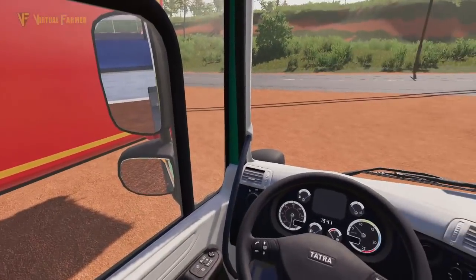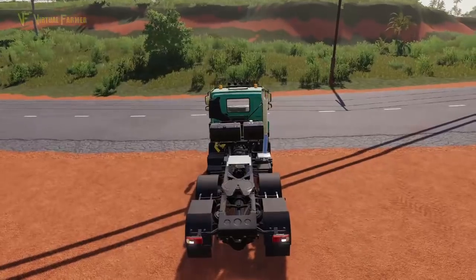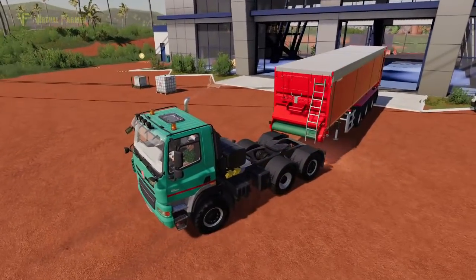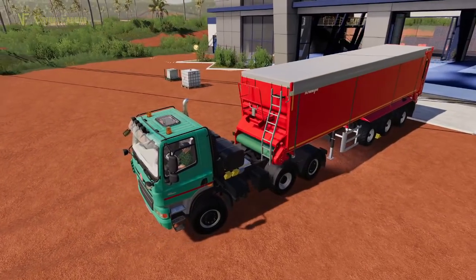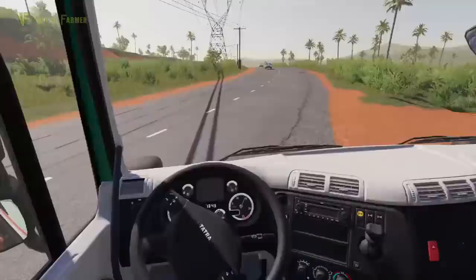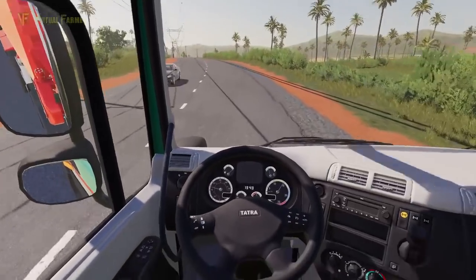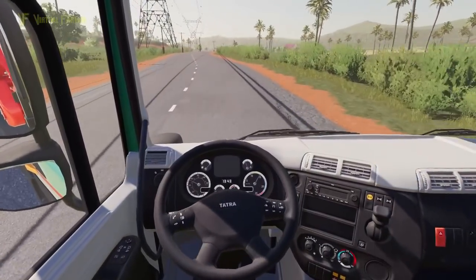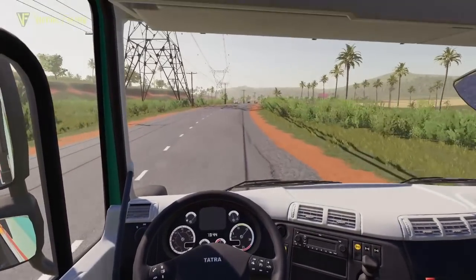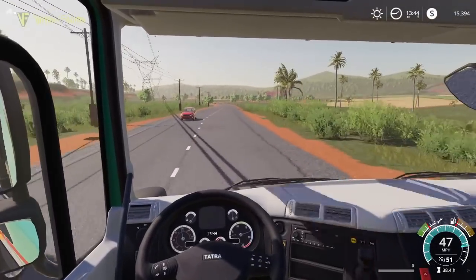Right, so our first combine is nearly full. We've come back down to the shop to get our lorry. Or I should say, as we were in South America, our truck. Hook that up, and away we go. So we're going to get this back down to the field and get this up and running. With any luck, we will get there just as our New Holland is ready to be emptied. I don't think it's going to be too far off that.